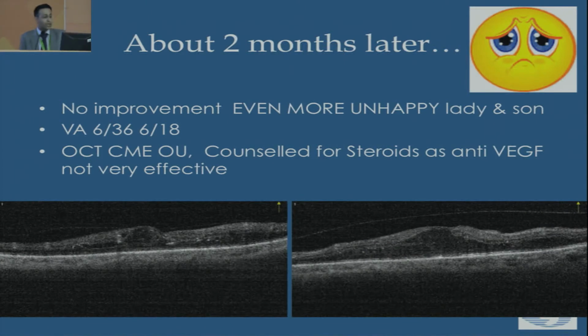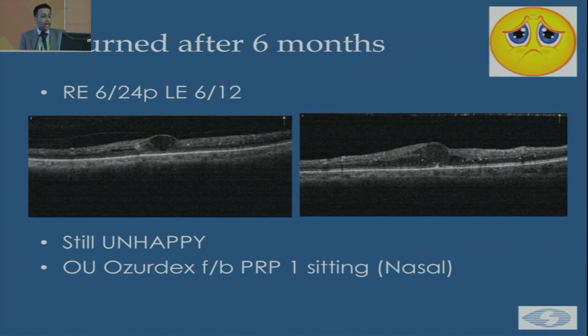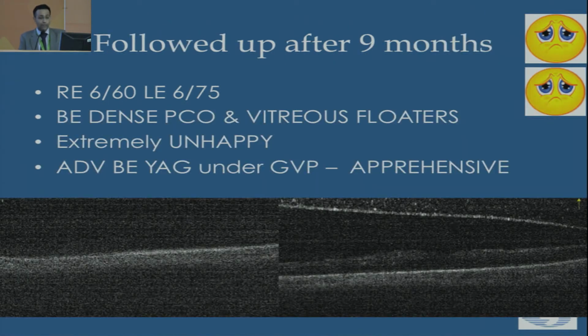Nothing happened. She had a lot of edema, so we gave her steroids. And you can see that the edema is persisting. We gave her an Ozurdex injection. Still unhappy. You can see her follow-up is very erratic. She came after 6 months, so we don't even know whether Ozurdex has acted or not. And then after this, she comes after 9 months, and you can see you can hardly get any scan, the OCT. So something we were missing all along.